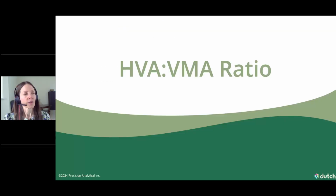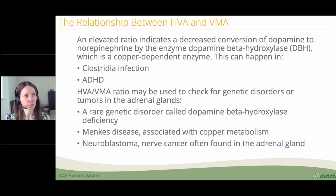Next slide. Next, we're going to look at the HVA VMA ratio and briefly touch on some things that can change the ratio of those two things in general. Next slide. An elevated ratio, HVA and VMA, indicates a decreased conversion of dopamine to epinephrine, can be influenced by a Clostridia infection, by ADHD. It also checks for genetic disorders and neuroblastoma, which is a nerve cancer often found in the adrenal glands when these levels are extremely dysregulated.